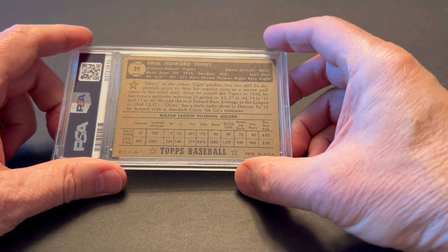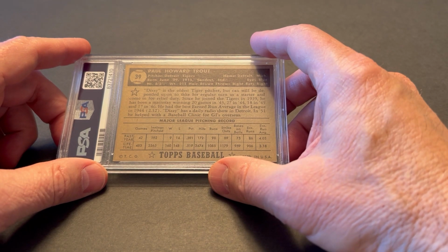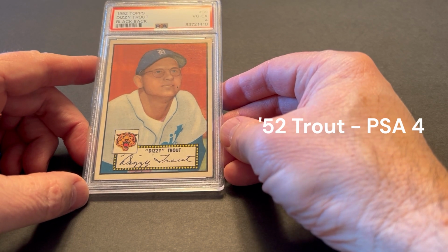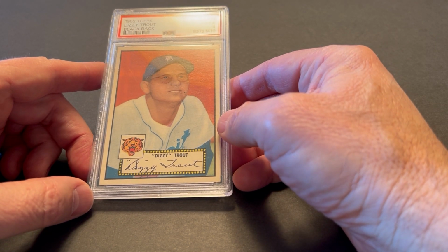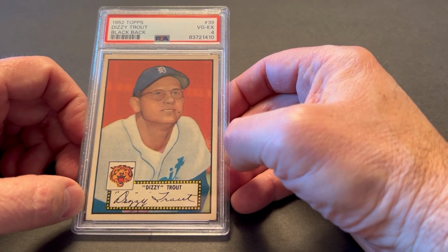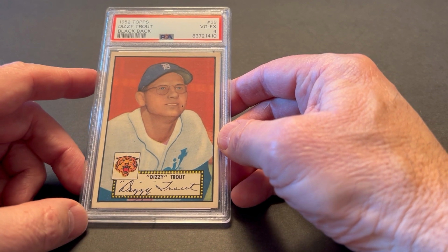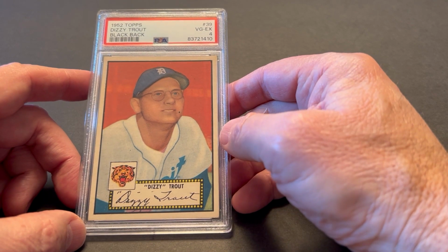All right, we've got 4 1952s. This first one is Paul Trout of the Tigers, blackback. I estimated this to be a 3. And we got a 4. Nice centering on this. That black dot is, I believe, part of the card, each card, not just this one. So anytime you get a 4 or above, in my opinion, on a 52, that's a pretty decent grade. I did send a batch in, and I had a few 7s, and had one buyer take the majority of those. I've got some other 52s coming in as well.